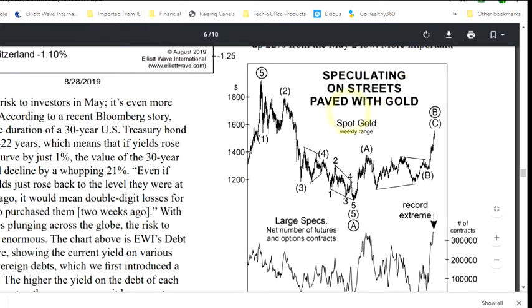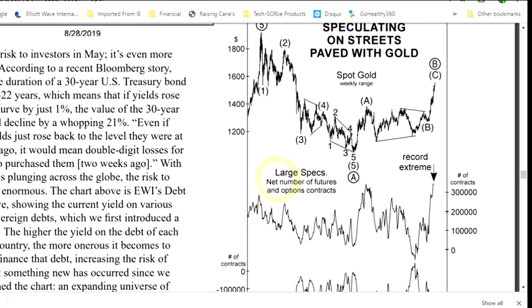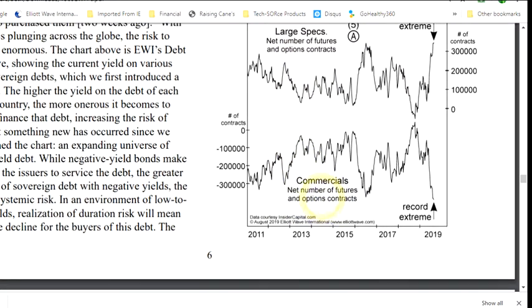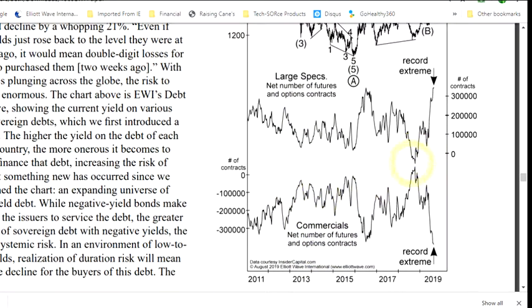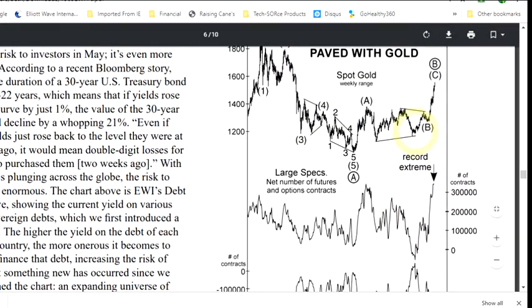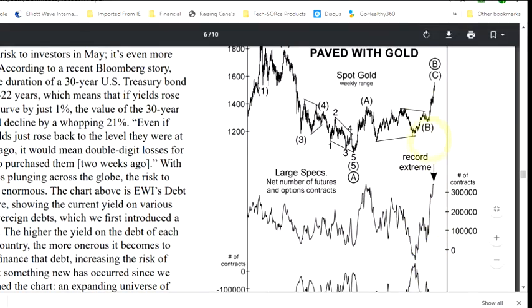This is what I wanted to point out with gold. This is one of the great things about Elliott Wave Financial Forecast: they track the large specs and commercials, and when they're close together like they are right here, it usually marks the bottom of something. So this bottom corresponds with where they're really close together. And where they're really far apart, like this, that usually marks a top. So why does this happen?